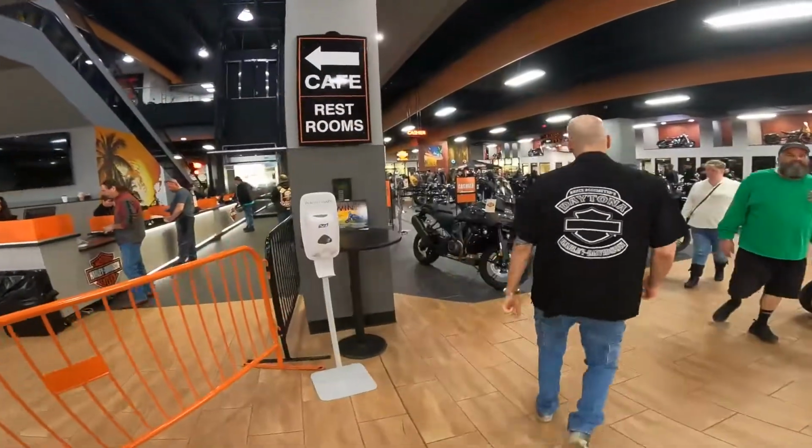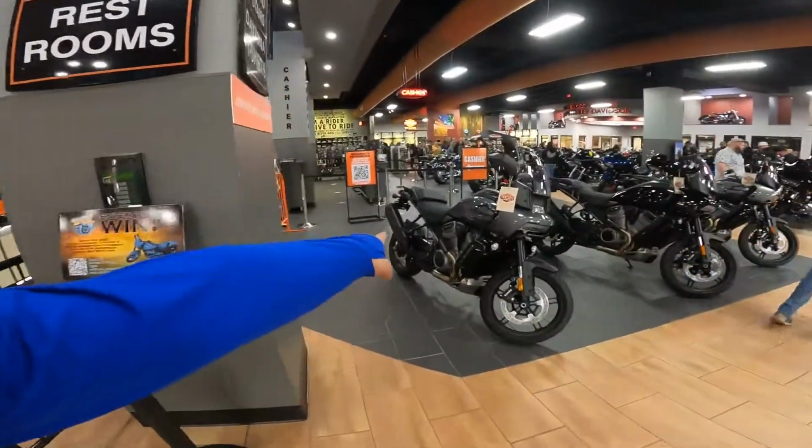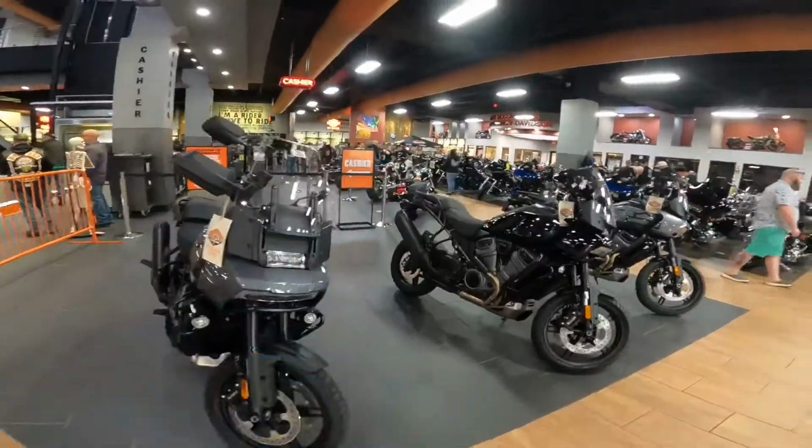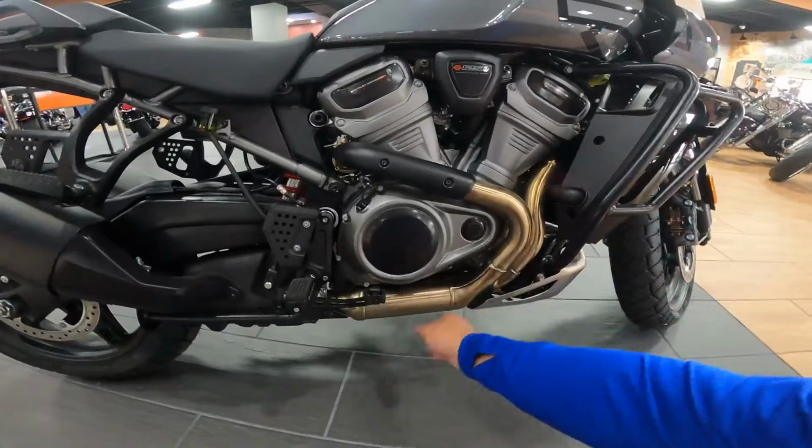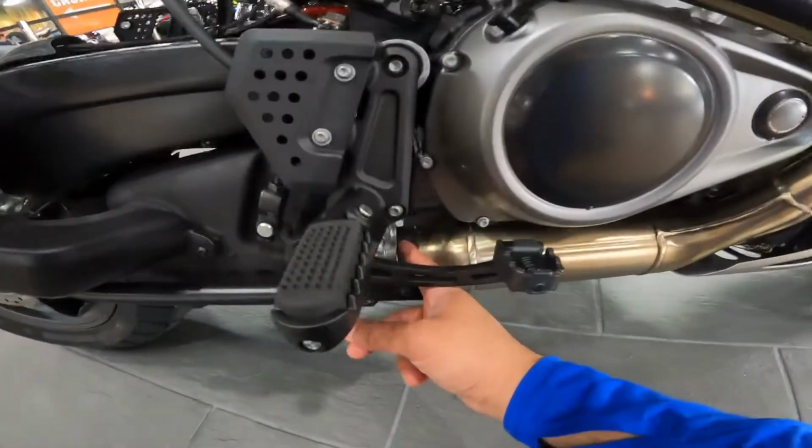So here you're gonna get your brand new Pan Americas. Here's one, here's the other one. As you saw outside, these are gonna be basically the same. What they did was they just replaced basically from here on back.